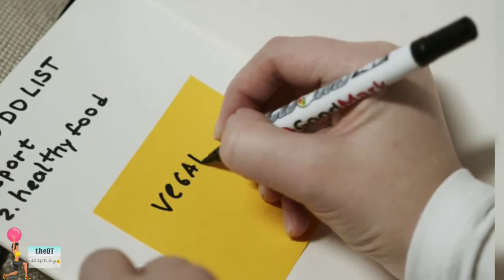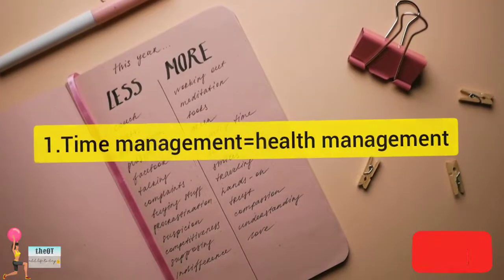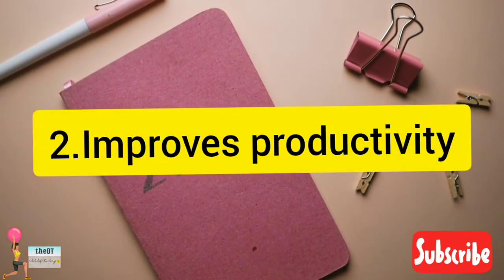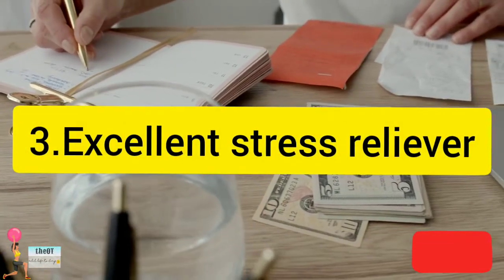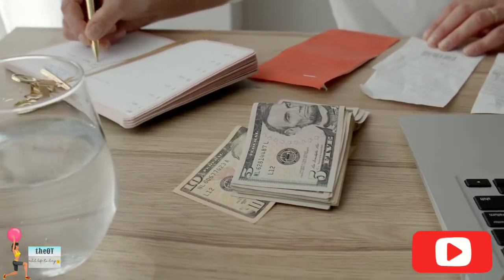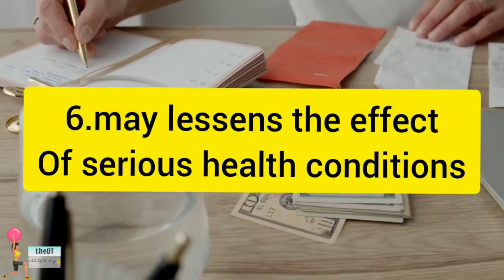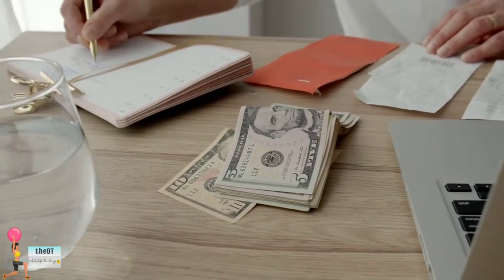First of all, let's talk about the 6 major benefits of using a journal or planner. Using a planner allows you to schedule each event, appointment or task so that you know what to expect and don't run out of time. This is important for your personal as well as your professional life. Like diet and exercise, you can schedule regular doctor and dentist appointments and make sure you are getting enough fresh air and vitamin D by scheduling days spent outdoors, etc.